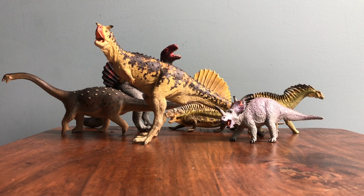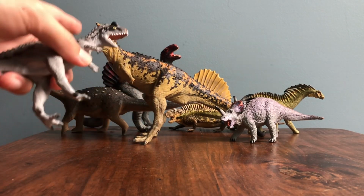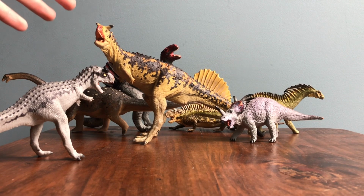And I will show it off compared to one of the reasons why I think this is such an awesome figure. This isn't the first Carnotaurus that was made in the Carnegie line. This was the first one. And compared to this one, this figure just looks so much better. Like, this one almost looks cartoony compared to this one that looks like an amazing, just actual animal. And yeah, I can't wait to review this figure at some point on the channel.